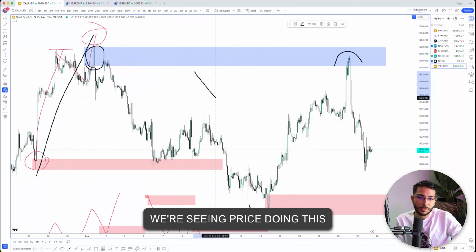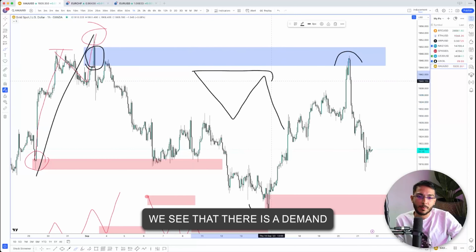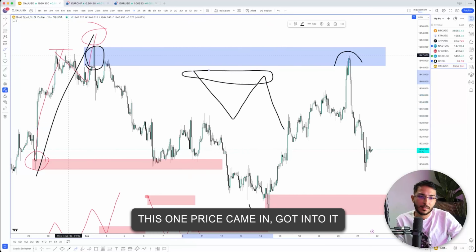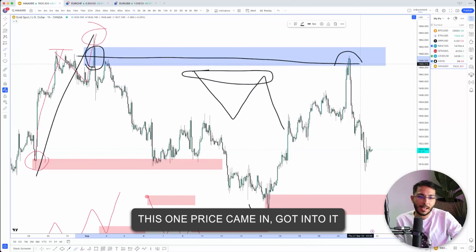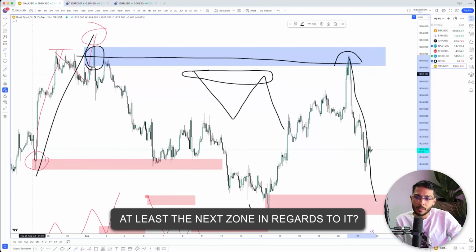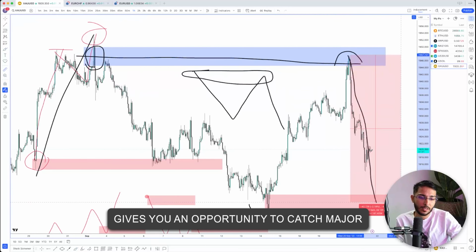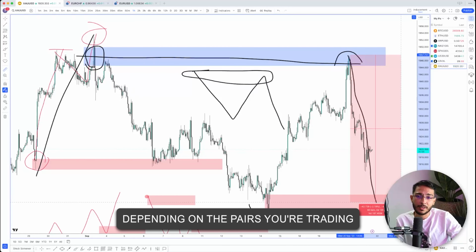Overall, what are we seeing? We're seeing price starting to do something like this. So what do we see? We see that there's a demand supply zone right here, aka this one. Price came in, got into it, and then where should we take this to? At least the next zone. In regards to it, trading in this style gives you an opportunity to catch major, major pips depending on the pairs you're trading.